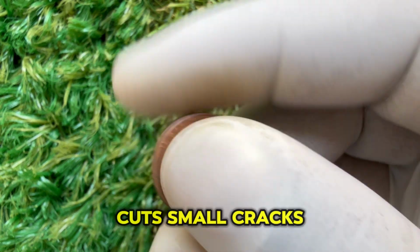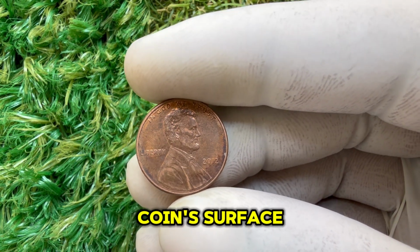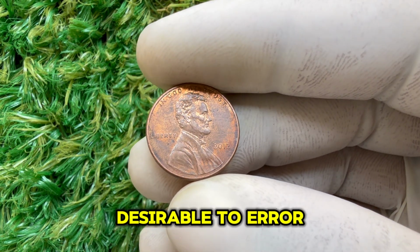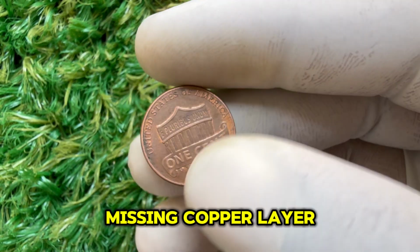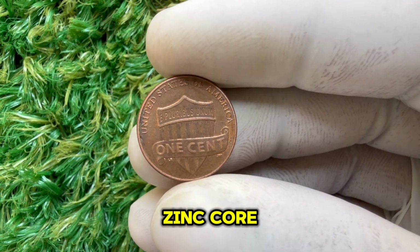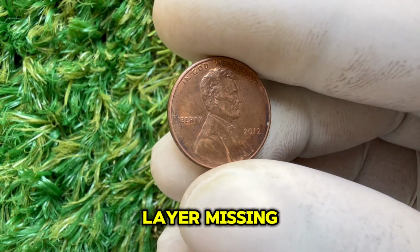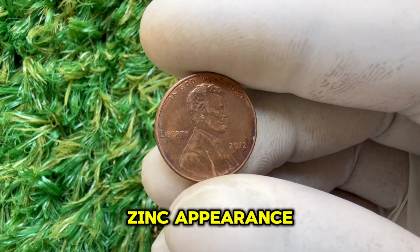Die cracks and cuts. Small cracks in the die can leave raised marks on the coin's surface, making it more desirable to error collectors. Missing copper layer. Since the 2012 penny has a zinc core with copper plating, some examples have been found with the copper layer missing, revealing a silvery zinc appearance.